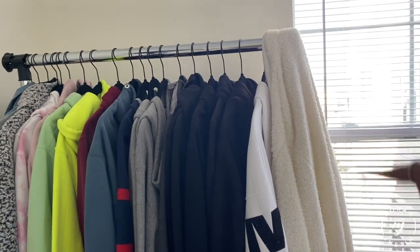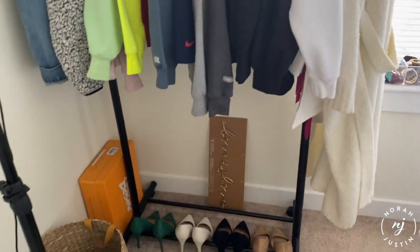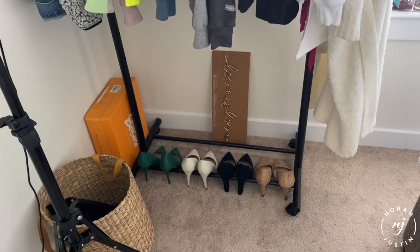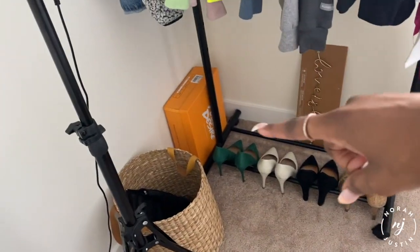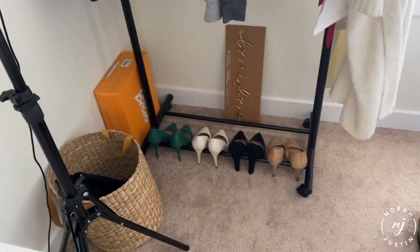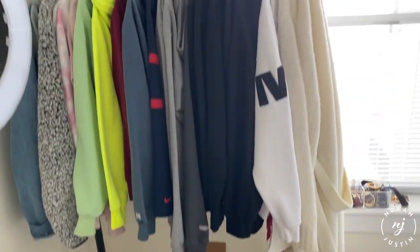Some of my robes are hanging here because, again, I do reach for those all the time. And then just some extra pairs of heels that kind of overflowed from my closet I have here. I do reach for these 4 pairs a lot anyways, so it actually worked out. That Public Desire box is just for my boots, which are actually going to be going back in the closet. Weather's getting a little bit warmer, so I'm not too sure if I'm going to be reaching for that much, but yeah, I really love this.